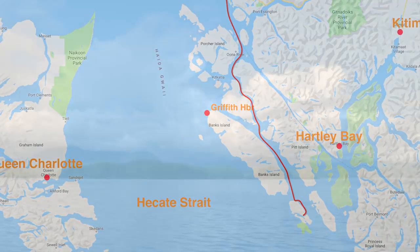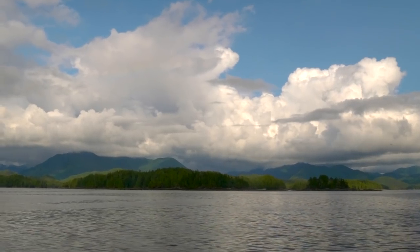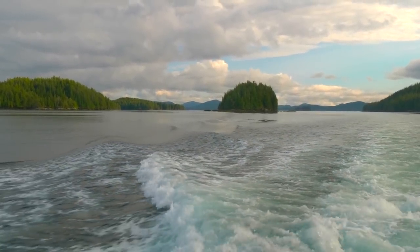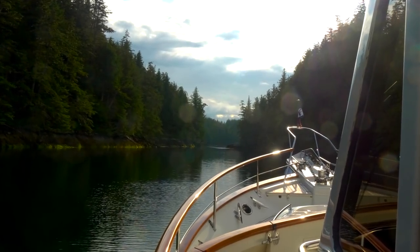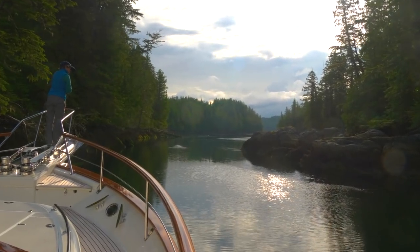We anchor in Eyre Inlet on Anger Island. Somebody must have been feeling very out of sorts when dreaming up those names. The entrance into the anchorage is tight. Christine mounts a lookout for rocks.